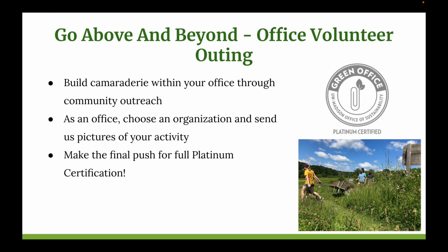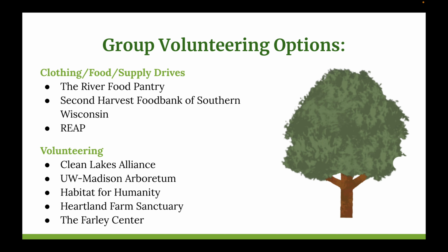Here are some volunteering options for you and your office to consider. You can participate in clothing, food, and supply drives through the River Food Pantry, Second Harvest Food Bank of Southern Wisconsin. You can also participate in some volunteering with organizations such as the Clean Lakes Alliance, UW-Madison Arboretum, and the Farley Center, and much more.